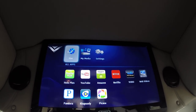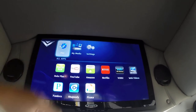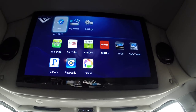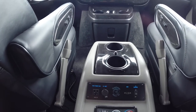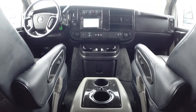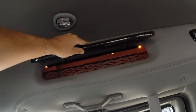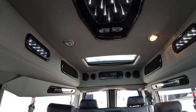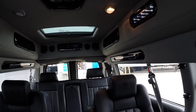There we go. So you got your Pandora, your YouTube, full internet. You got your media, which you can put in your own media in there as well. So that's a really cool feature. You got your 120 volt for if you want to bring in a PlayStation or whatever. Your on-off switch for your loudspeakers. More 12 volt in there. Remotes, it's got it all. I mean, absolutely beautiful vehicle. More stitching throughout. Storage everywhere. Vehicle truly still smells like a new vehicle. All the leather in here smells absolutely awesome.